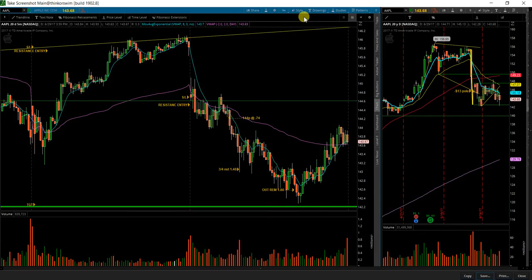Okay, this here is the review of the one position I did get into in Apple today. Early morning, really nothing was going on until almost lunchtime. Set up in a range and got the first significant break here of 144.20. Got some 144 puts and wrote them down.